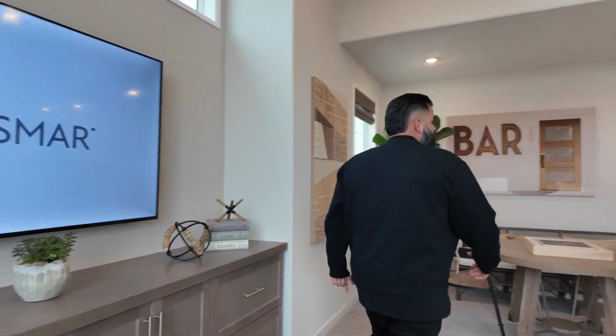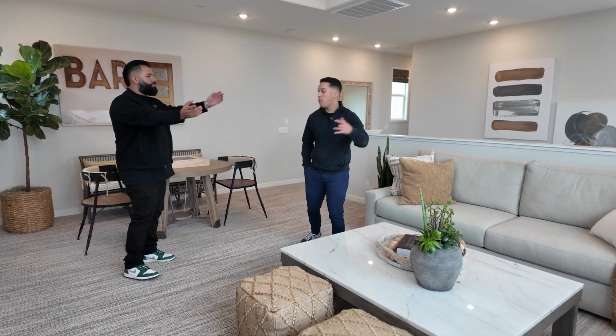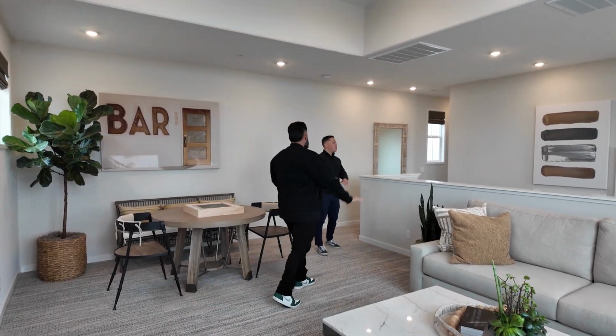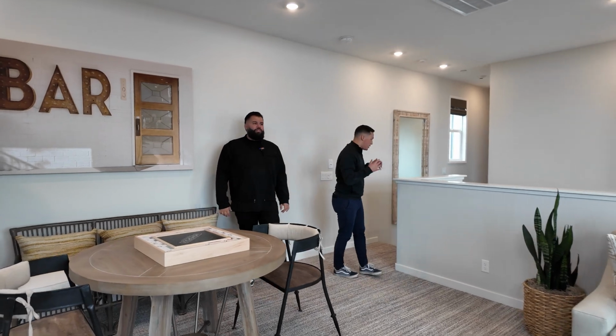This could be golf simulator room. We're not gonna get a golf simulator. This could be poker table room, it already is. This can be movie theater. Yeah. This can be whatever you want it to be, guys. I like how open it is too. It's open, it's big, you've got the high ceilings, you've got all the windows. This is a great space.